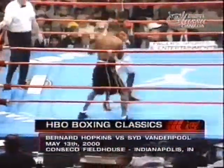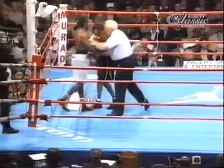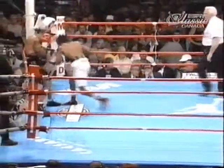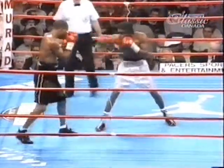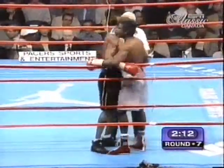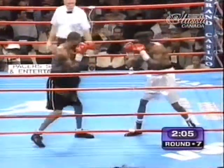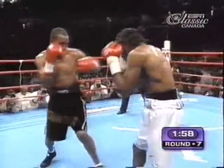A couple of right hands from Vanderpool. A good left up to the ribs by Hopkins. He's been doing that for a while. Six, I got it 58-56 to Hopkins. I gave Vanderpool the first two rounds because Hopkins basically was trying to figure him out. It's been all Hopkins since. Vanderpool is a brawler. And I think Hopkins, he doesn't care if it goes 12 as long as he wins. I think Vanderpool realizes he can't win a decision, but what do I do to avoid that?